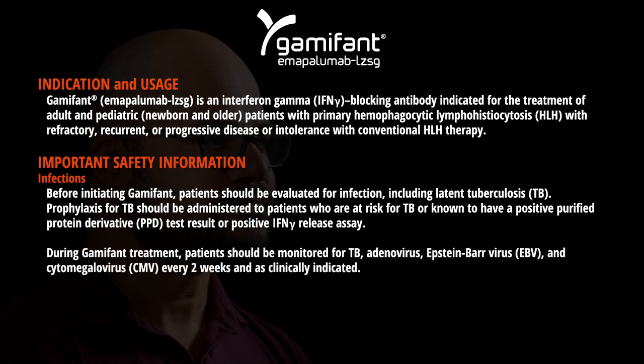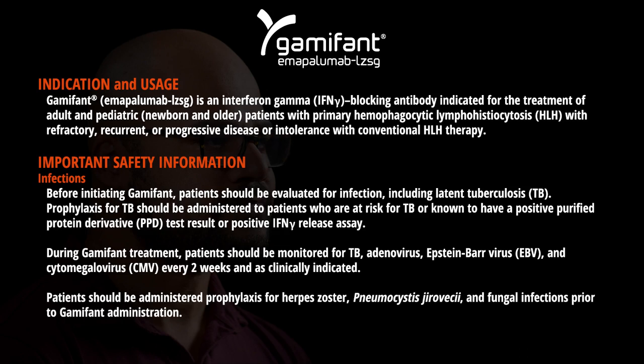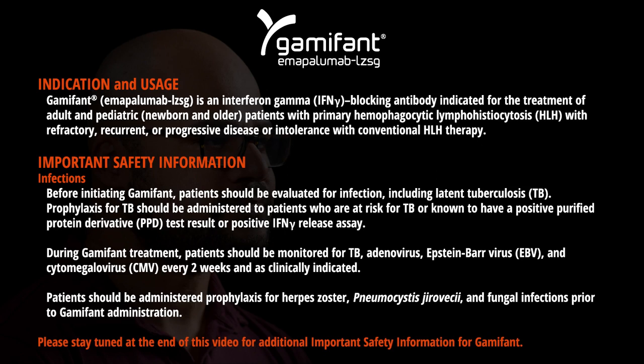During Gamifant treatment, patients should be monitored for TB, adenovirus, Epstein-Barr virus, and cytomegalovirus every 2 weeks and as clinically indicated. Patients should be administered prophylaxis for herpes zoster, Pneumocystis jirovecii, and fungal infections prior to Gamifant administration. Please stay tuned at the end of this video for additional important safety information for Gamifant.